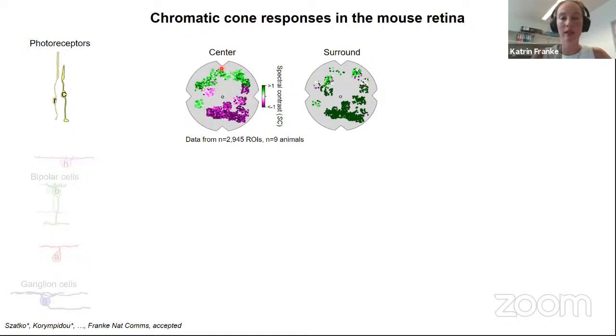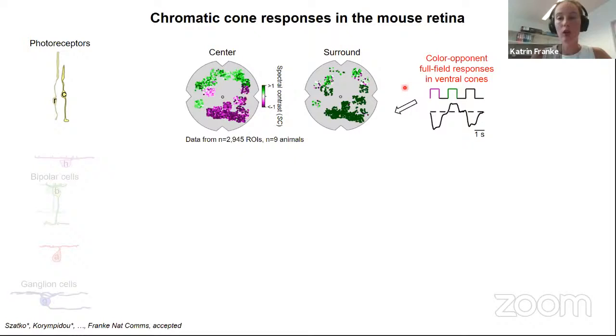However, the surround distribution looks very different. Especially in the ventral retina, the preference is highly shifted towards green. This strong difference between center and surround chromatic preference of these ventral neurons then results in color-opponent full-field responses, meaning that a single cone responds with a different polarity to a UV or green full-field spot.